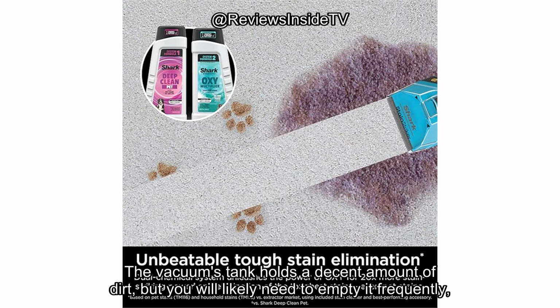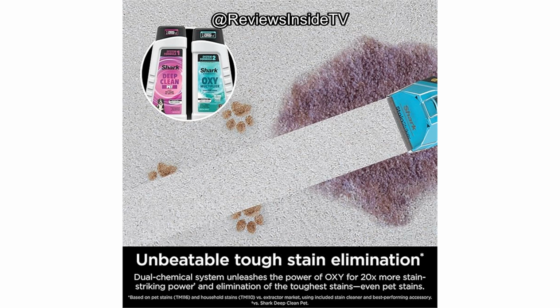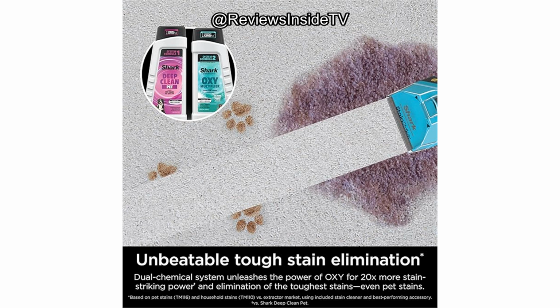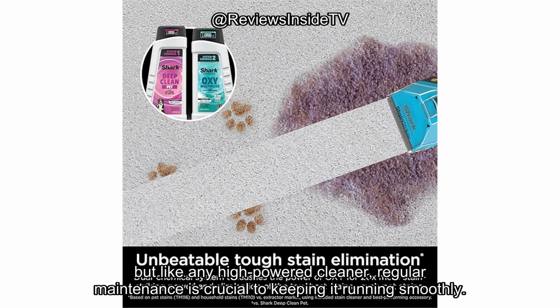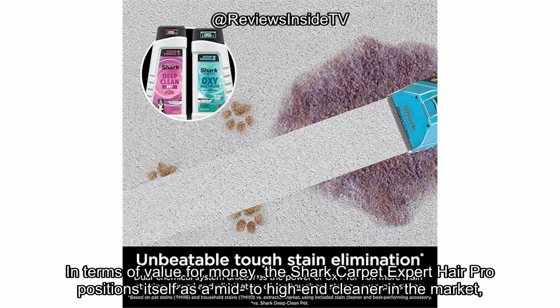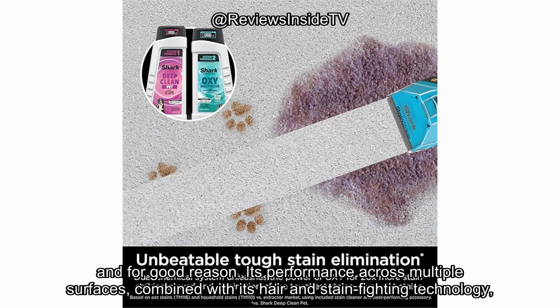The vacuum's tank holds a decent amount of dirt, but you will likely need to empty it frequently, especially if you have pets. For long-term use, it's clear that Shark has made efforts to ensure the components are built to last, but like any high-powered cleaner, regular maintenance is crucial to keeping it running smoothly. In terms of value for money, the Shark CarpetXpert HairPro positions itself as a mid to high-end cleaner in the market, and for good reason.